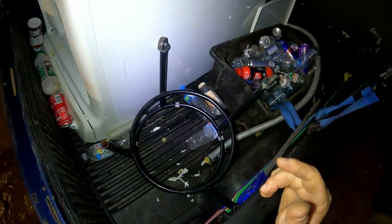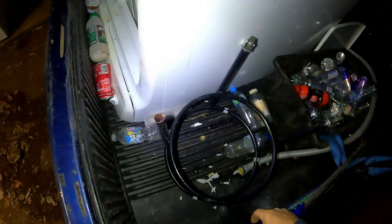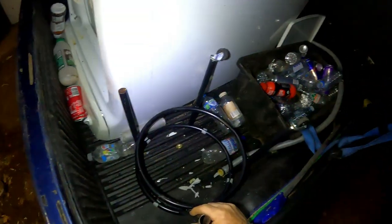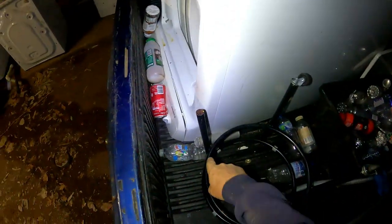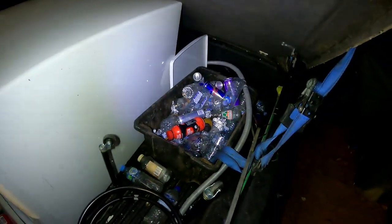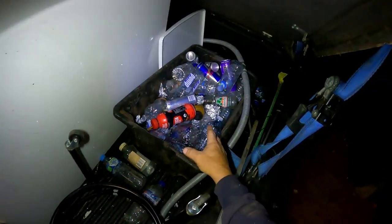Went to Fantastic Furniture. Picked out this little gizmo here. We've got a couple of these with the wheels on it. This one, I'm just going to scrap it out. Bit of aluminium piping down here. What else did we get? We got a little bit of aluminium.